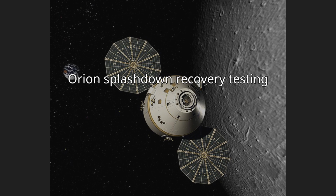Orion splashdown recovery testing. Before EFT-1 in December 2014, several preparatory vehicle recovery tests were performed, which continued the crawl, walk, run approach established by port. The crawl phase was performed August 12-16, 2013, with the stationary recovery test, SRT. The stationary recovery test demonstrated the recovery hardware and techniques that were to be employed for the recovery of the Orion crew module in the protected waters of Naval Station Norfolk utilizing the LPD.